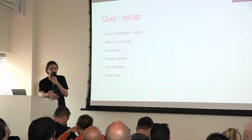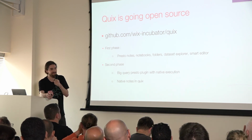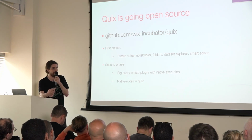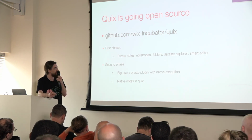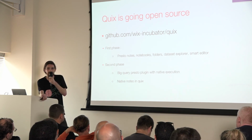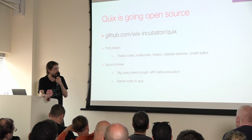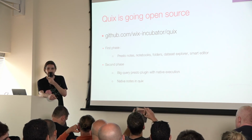And the big announcement that I wanted to make is that Quix is going open source. You can go to this repo, Wix Incubator/Quix. It's already open. Just go there and give us a star. In the first phase, we are releasing a slimmer version of the in-house Quix with the Presto nodes, notebooks, folders, editor, dataset explorer, and so on. And in the next phase, we want to release our BigQuery Presto plugin with the native execution capabilities, and of course add an ability to manage native nodes inside of Quix. That's all. Thank you very much.